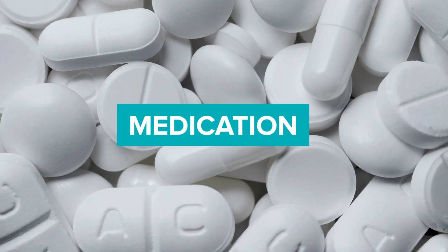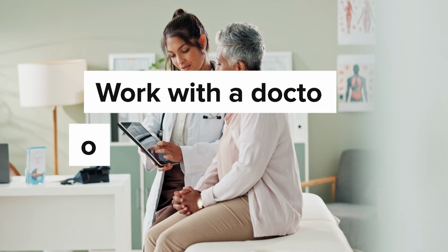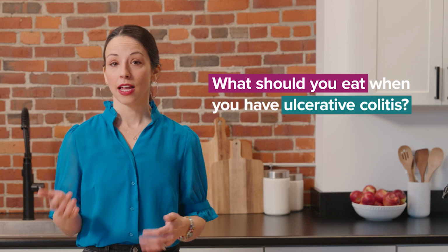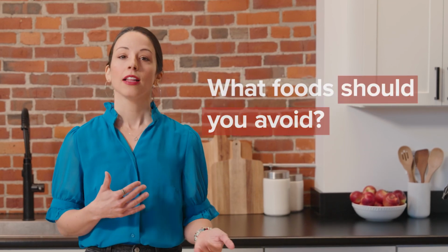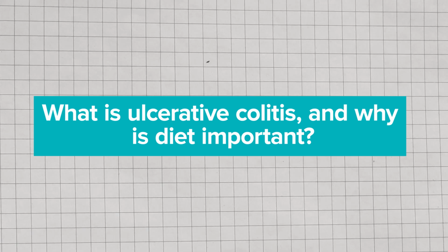Managing this condition requires a balance of medication, lifestyle changes, and of course, diet. And it's important to work with a doctor or registered dietitian before making changes to your treatment regimen. So, what should you eat when you have ulcerative colitis, and what sorts of food should you avoid? Let's dig in. What is ulcerative colitis, and why is your diet important?